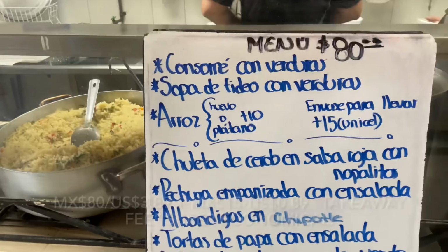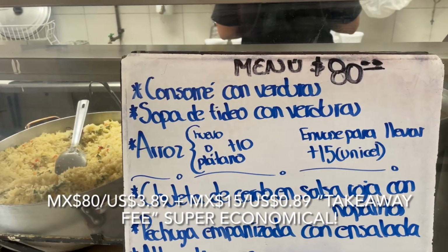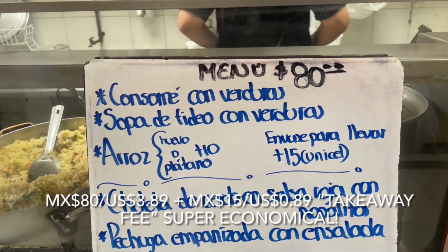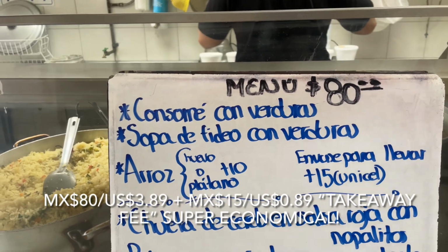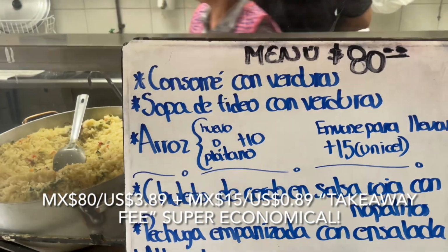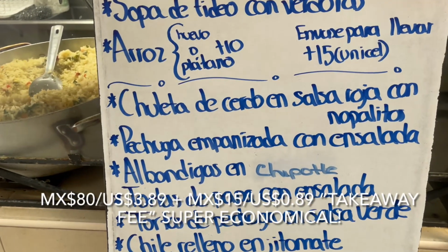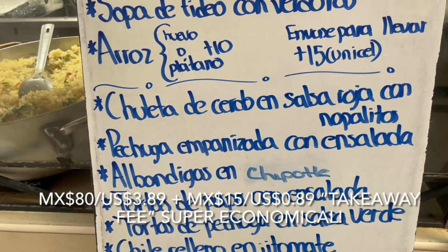Amazing. Okay guys, here's what I'm having for lunch. I'm getting it to go, but like I said, we'll do a video on fast food, the full meals, but today I got this for $4. We've got consomme with vegetables is what I ordered, with rice. And then I ordered meatballs, so that's the albondigas in chipotle. Chipotle is a kind of pepper, a kind of sauce.